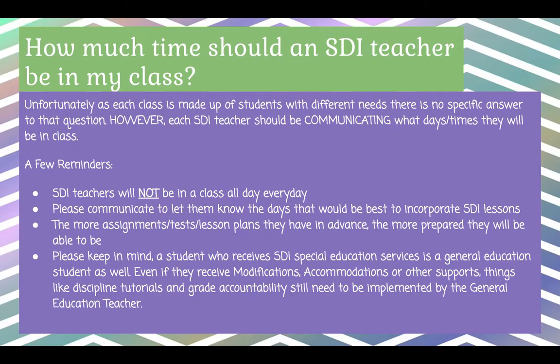Please keep in mind, a student who receives STI special education services is a general education student as well. So even if they receive modifications and accommodations, they still need discipline tutorials, grade accountability, parent communication home, and referrals in the system if those are appropriate for them. Please, please, please make sure that you understand that just because this is a special education student, as long as you are following their paperwork, they still need to have consequences for their actions.